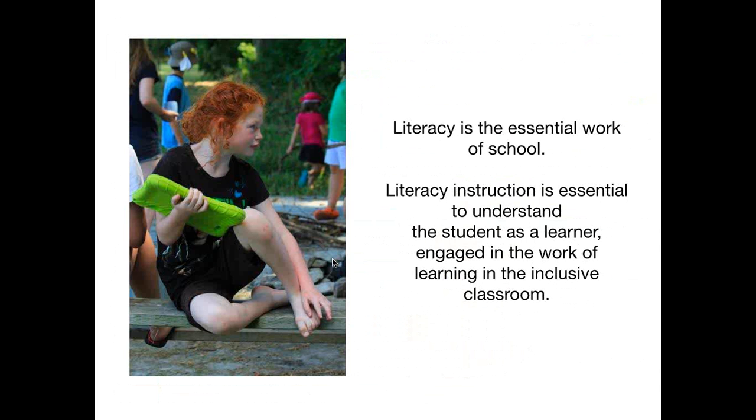Let's see, so literacy is the essential work of school in my mind. If we're going to really understand our student as a learner, if we're going to actually include our student, we have to believe that they're working on their literacy instruction. And you'll see that in the next webinar, how to better include them in literacy instruction.